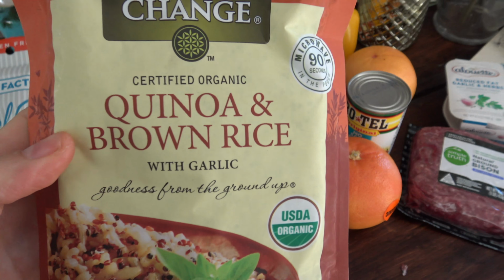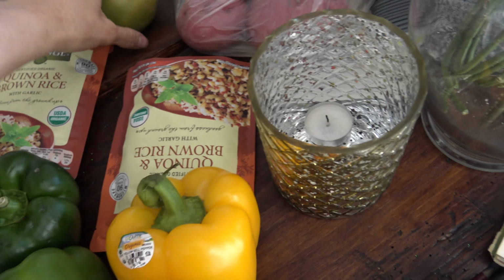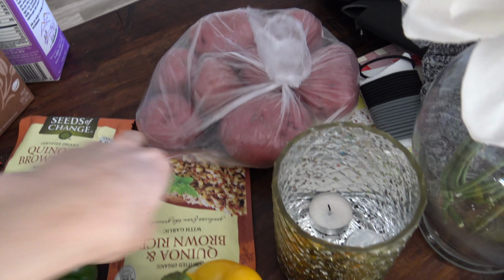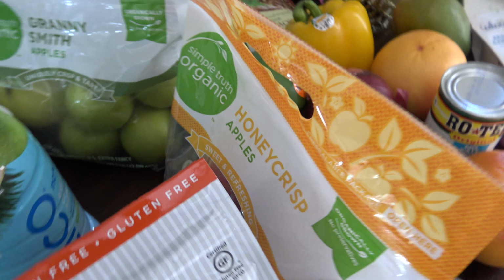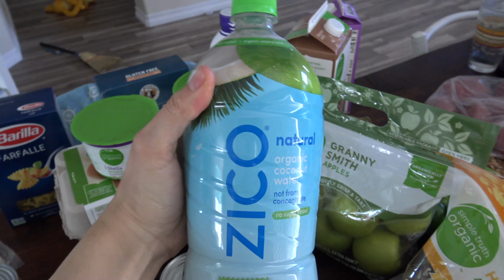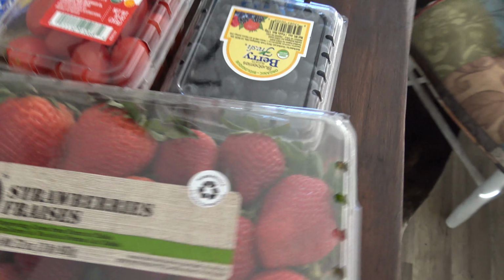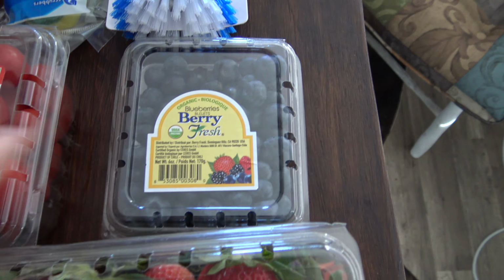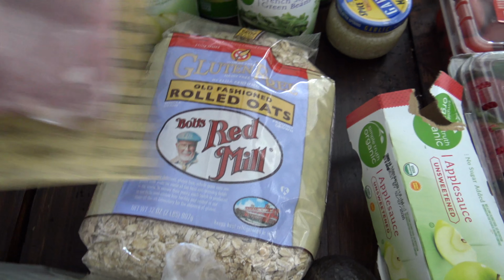I got some quinoa and brown rice. We really like these. Here is a mango. Here's some potatoes here. Let's see, we got apples. I really like the green ones. And then I got the honey crisp ones as well. I just got some coconut water here. Let's see. Grape tomatoes, some berries.